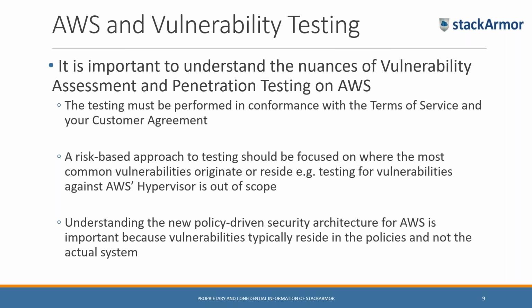So when we talk about a vulnerability assessment and penetration testing engagement on AWS, there are certain rules of the road that must be respected. As all of you probably have signed a terms of service and a customer agreement, you are bound by those conditions. And so it's absolutely important that you do not engage in or execute any activity that could be deemed hostile by the Amazon engineering and monitoring teams, which could then take the extreme action of shutting you down. So you want to make sure that whatever engagement you execute is within the constraints of your terms of service and agreement.